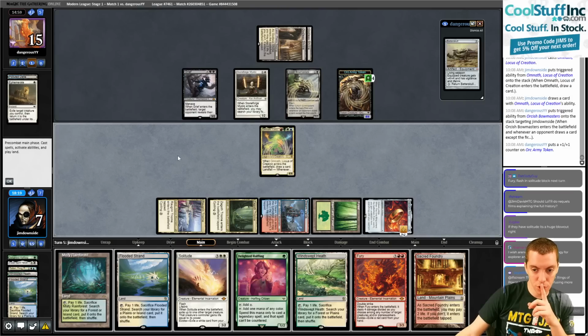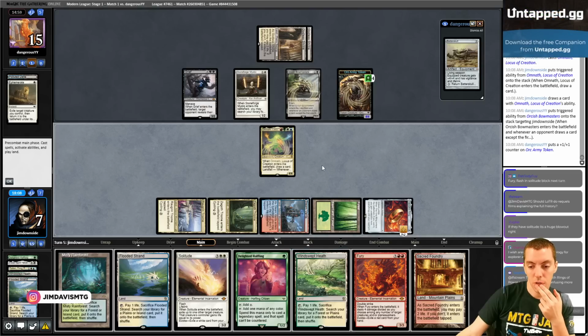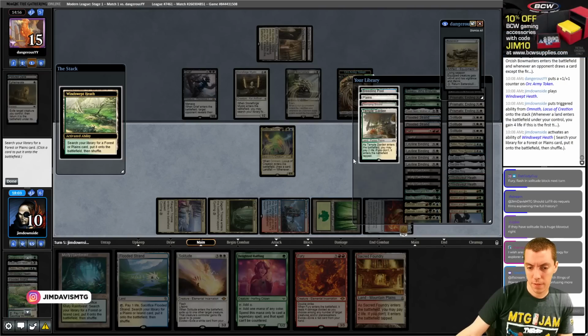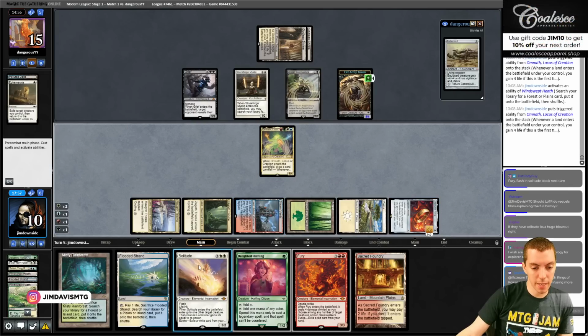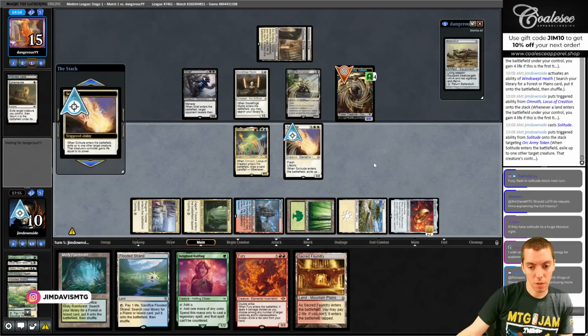I think we fetch a Plains and just cast Solitude. Take only 1. Kill this 4/4. And then we'll just Fury next turn. Get our doggo Plains that chat wanted. Alright, gain 4, make the mana, cast Solitude. Eat this 4/4, say go.